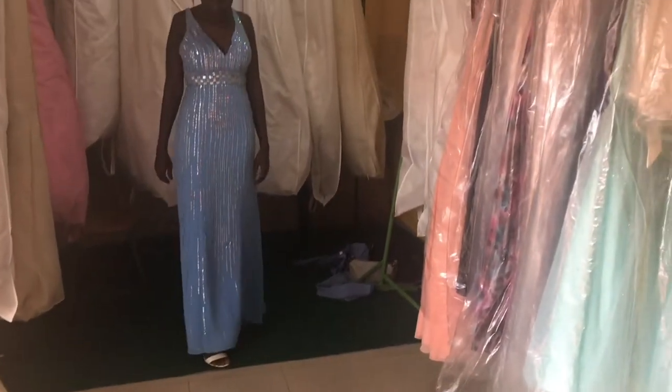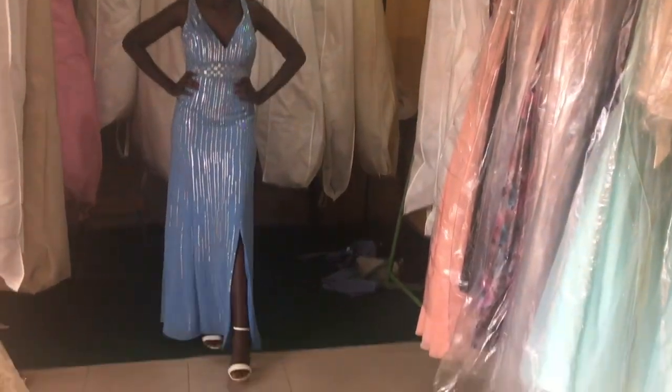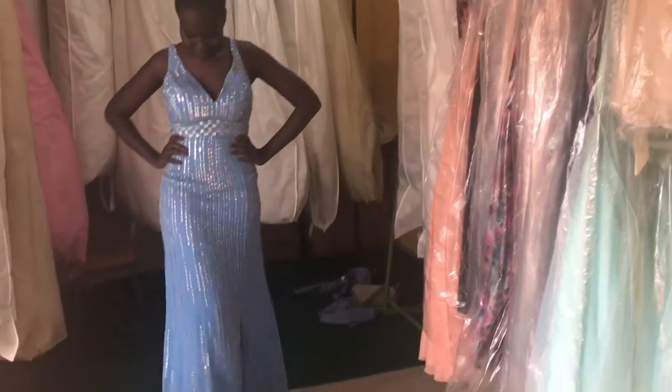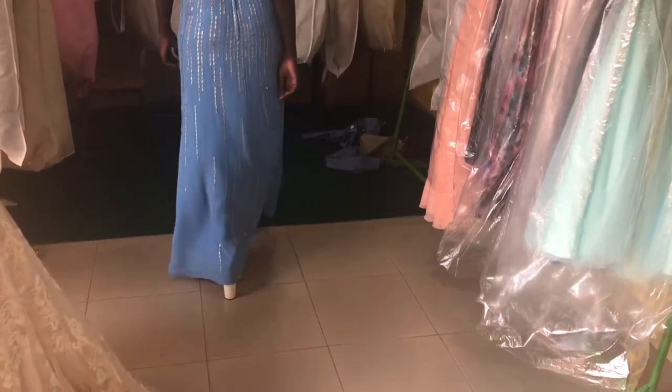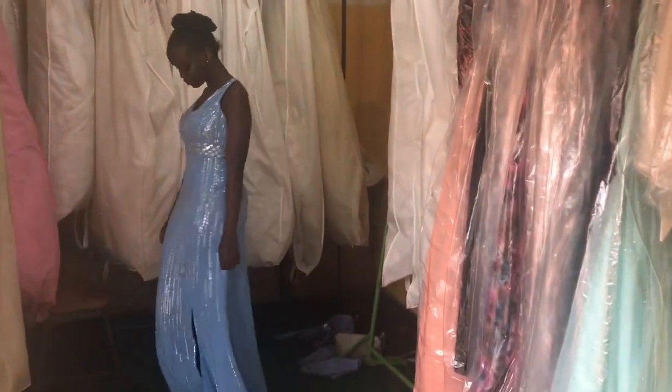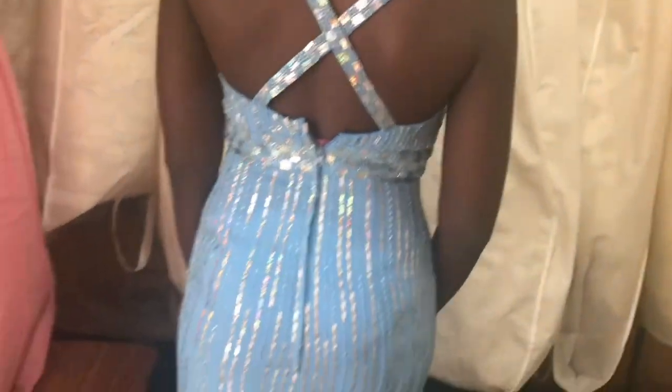This is a changing dress which has a V-shaped neckline and a slit on the side, which is a modest slit, it's not super long, and I just love the embellishments and the sequins on the dress, and my favorite part is the color. I love the color of the dress. It also has a low back with crisscrossed straps on the back of the dress.